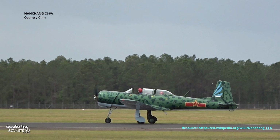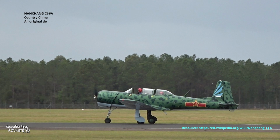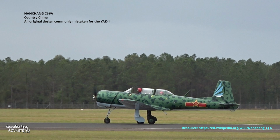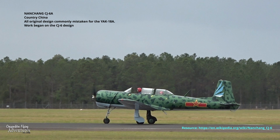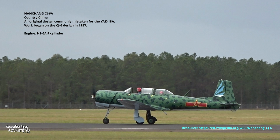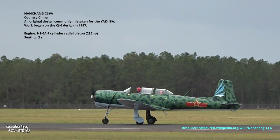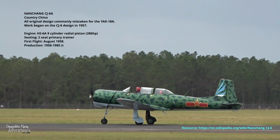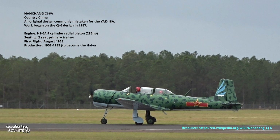The Nanchang CJ-6A. Country of origin, China. All original design commonly mistaken for the Yak-18A. Work began on the CJ-6 design in 1957. Engine HS-6A radial piston producing 286 horsepower. Seating, 2-seat primary trainer. First flight August 1958. Production 1958 to 1985 to become the Haiyan or Petrel.